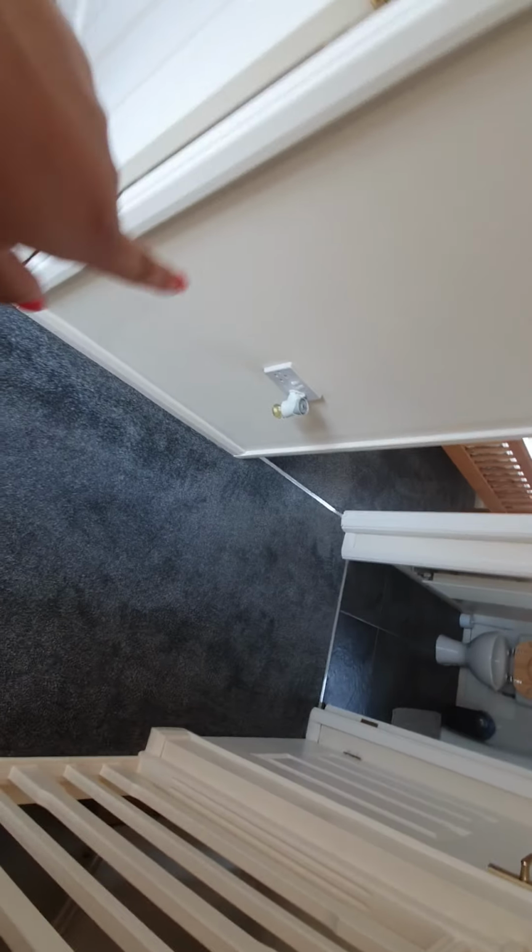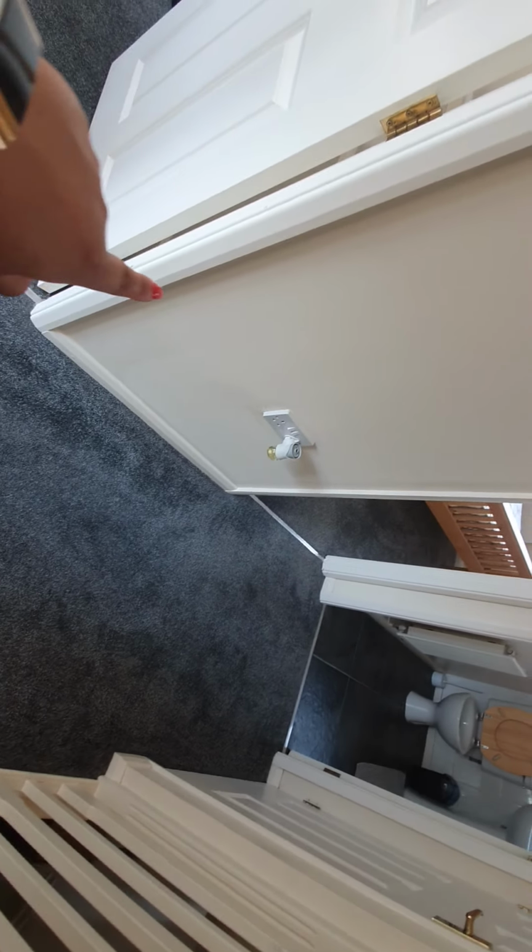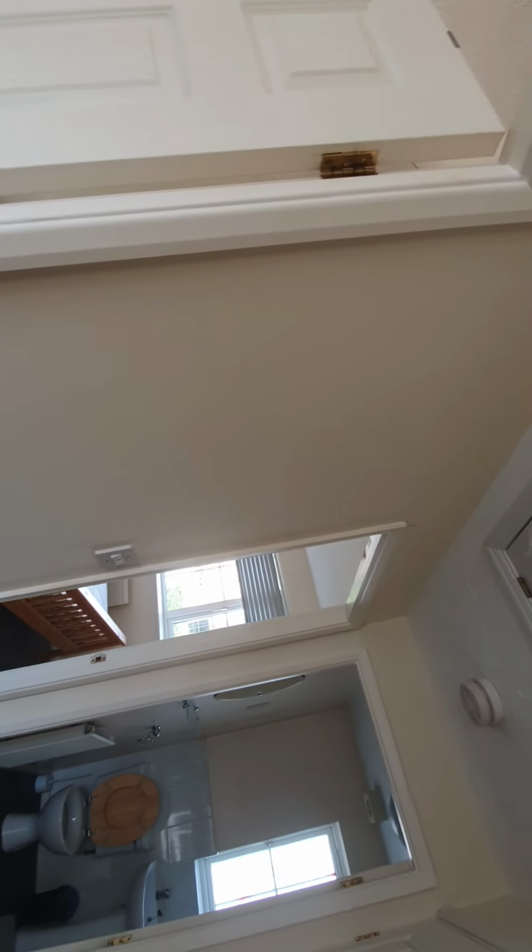Just back out to the hallway. Forgot to do the walls between the bedrooms. See, it's clean with no black scuff marks, no handprints, no cause for concern.